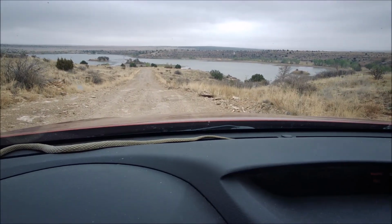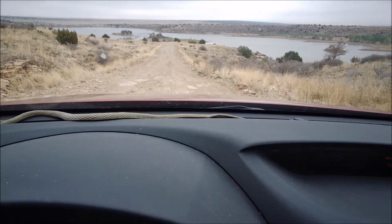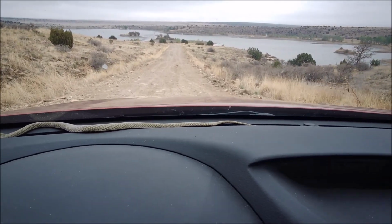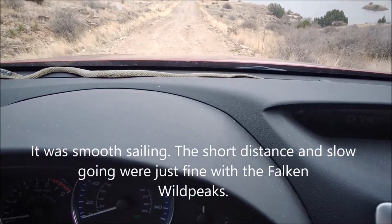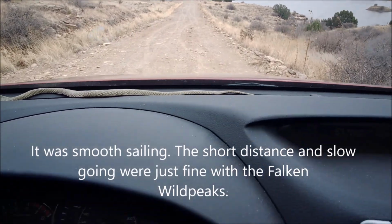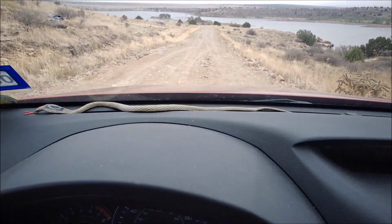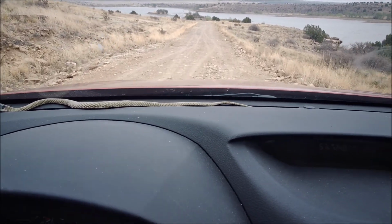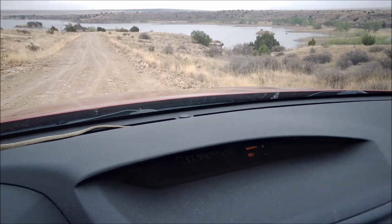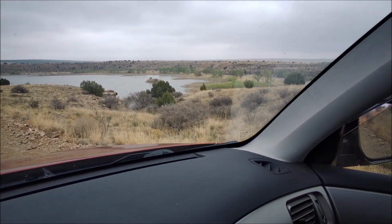Alright guys, I've always wanted to go down here, but I didn't have the all-terrain tires before, and now I do. I really should have aired down, but it's such a short little spurt, I'm not really too worried about it. I'll just go very slow. This is pretty rocky, but look at this, man. This place is just gorgeous.